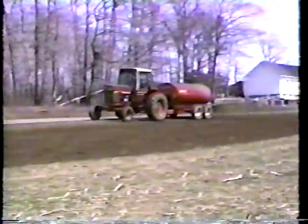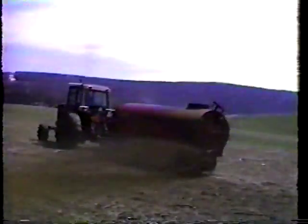Let's see how close we can get to this spreader. Look out! Oh, Larry, look what you did to my new boots.